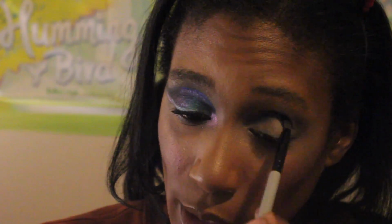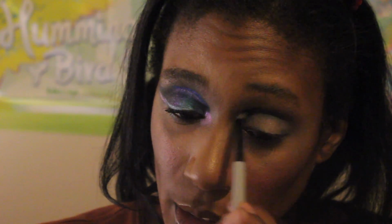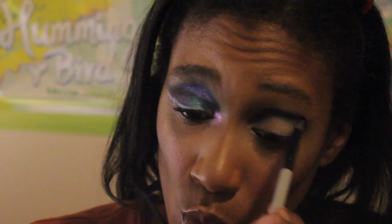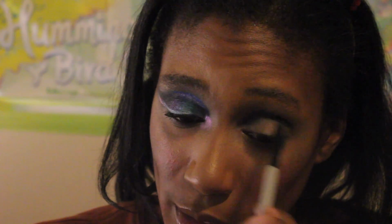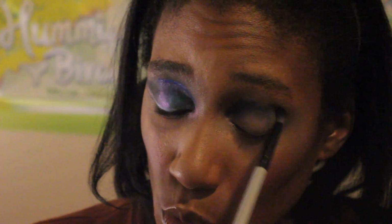I didn't want to do the same look I did last week when I put the black all over the lid and just put the shimmer on top of it, because I felt like that would be too similar. I feel like this is somewhat similar, but it's not identical, hopefully. But I do feel like it's definitely similar. So I will admit that it does look similar to the other look we did last week. So my bad. But this is literally an all blue palette, so I couldn't do too much about that.